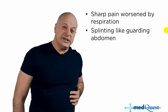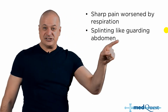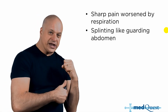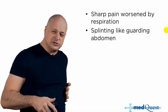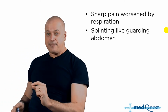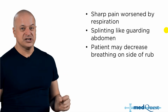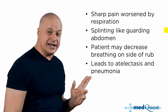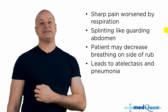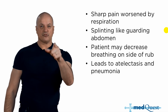And the problem is that not breathing on one side leads to atelectasis. Splinting is like guarding. Guarding means don't touch me, don't move. And what ends up happening is that you get pneumonia after the atelectasis. So the patient has decreased breathing on the side of the rub, and this leads to atelectasis and pneumonia the same way it does when somebody has a rib fracture. Rib fractures do exactly the same thing.